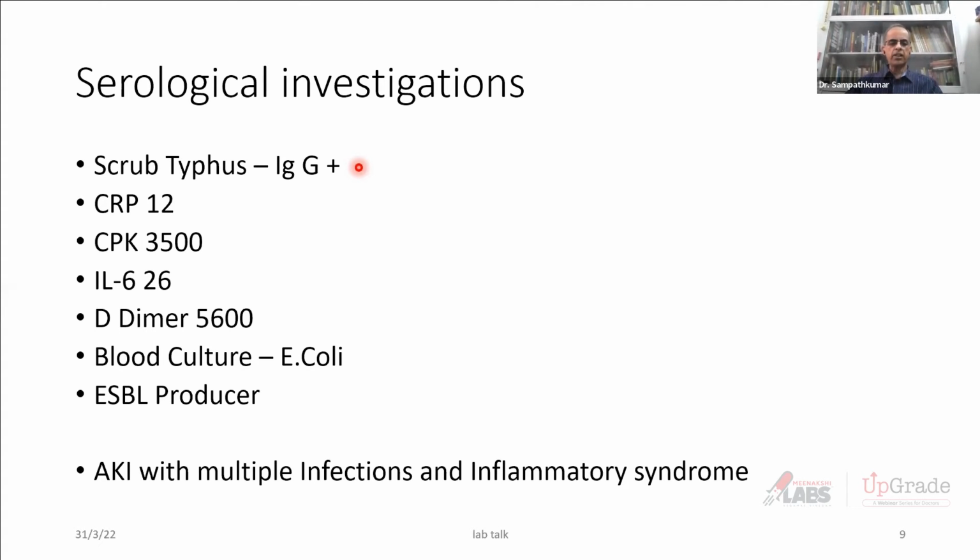But the CPK levels were very high. He also had very high levels of antibodies to COVID virus. So you have a conglomeration of multiple infections, which is again very common in the southern districts of Tamil Nadu. I have found that a patient need not have only one type of infection. They may have co-infections with multiple microbes. So scrub typhus was positive, and COVID antibodies were positive for him. The D-dimer, again, these are all laboratory investigations which are not available in all the labs.